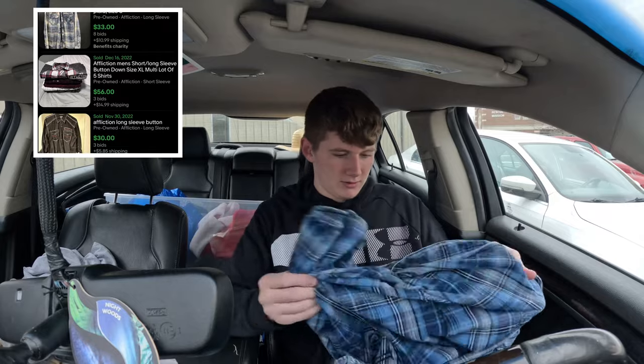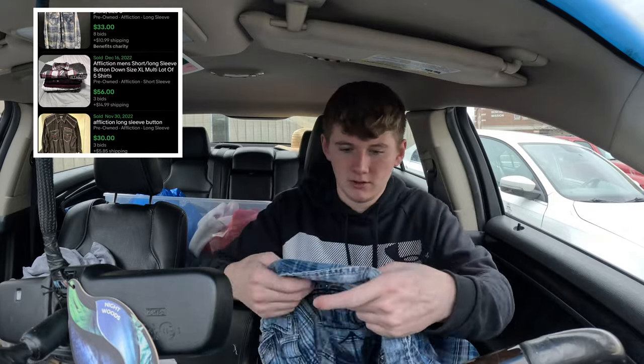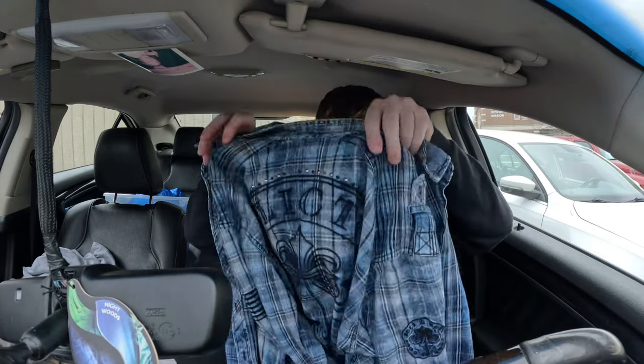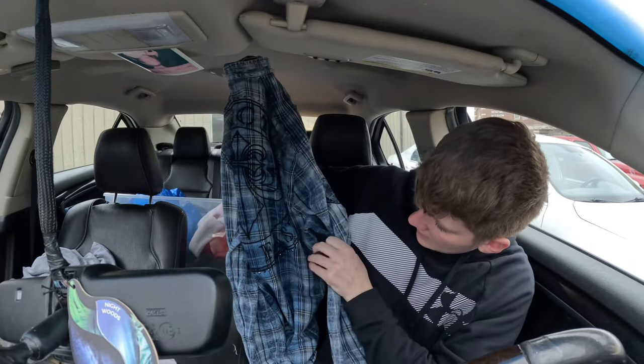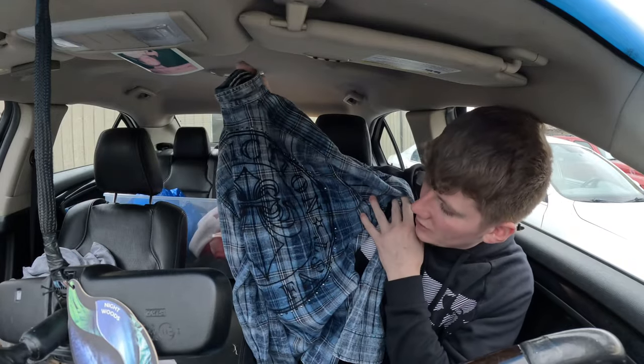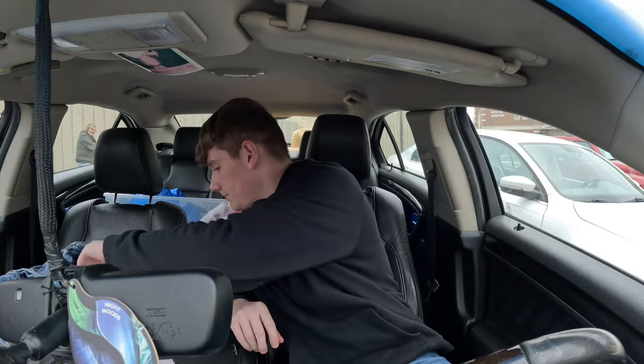Affliction obviously is always pretty good. It always sells. This is Affliction. If you guys need to see that. And this is totally embroidered. It's got the jewels on the back with that huge embroidery. Denim. I think it'll do really well.